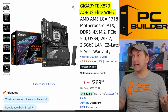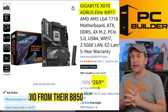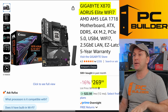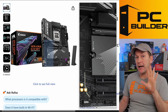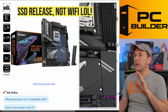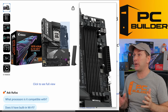From Gigabyte, the Gigabyte X870 Aorus Elite Wi-Fi 7, good board, $269, not terrible pricing on it. Upgraded audio on it. I don't know why they don't include that on their B850 motherboards anymore, but they do on their X870 and X870E motherboards. It takes a different approach here with the M.2, so we do have that single plate. It's got the easy Wi-Fi latch, which I do really like. It makes building so much easier with some of these features, and it also has the easy release latch to it. It's a button over there that you press. If you're somebody who switches your GPU more than once, maybe that's a great feature for you.